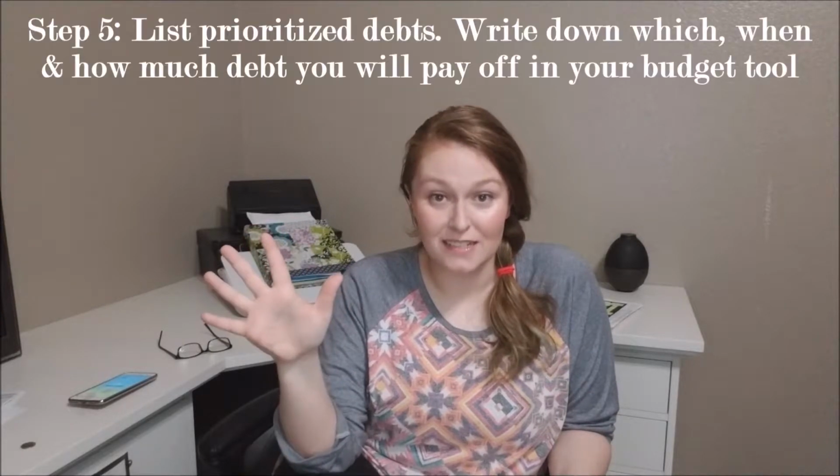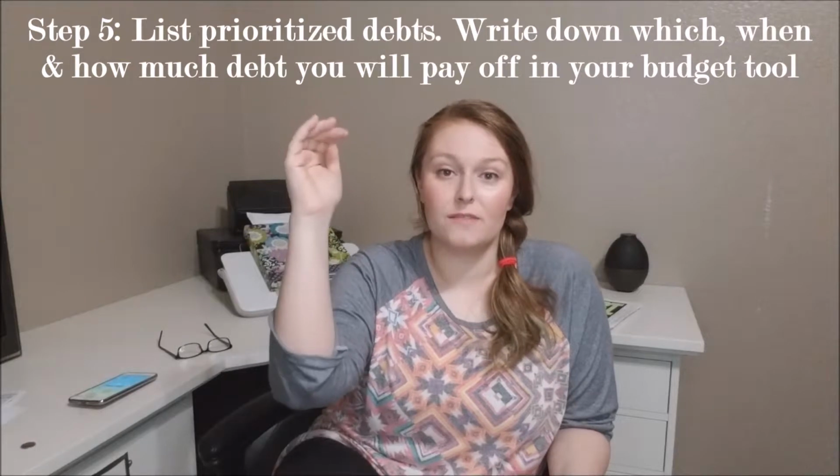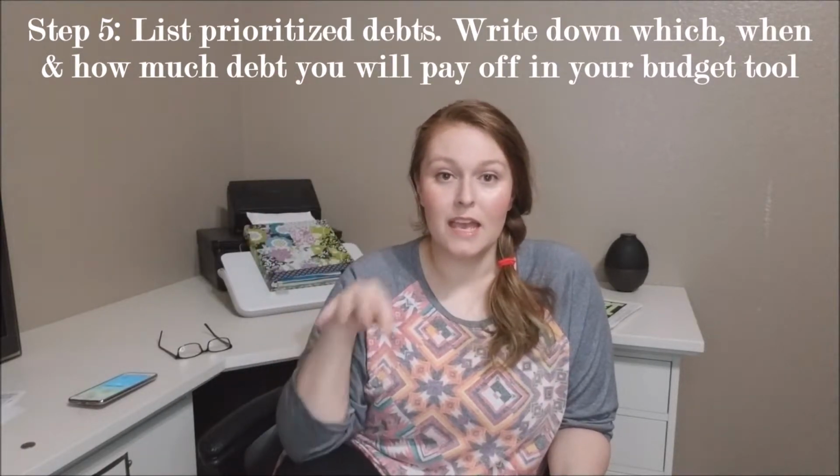So the 5th and final step is working with that debt. And that's where you list your debts from smallest to greatest, and you start plugging them in to where you can pay them off. So let's say you have $200 overdue on your electricity bill, and let's say you have $100 left over on each paycheck. That means you're going to pay $100 off on like the 1st and $100 off on the 15th. So simple like that.